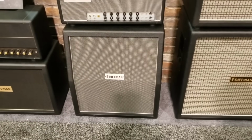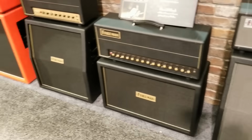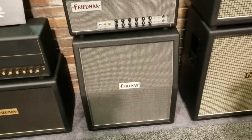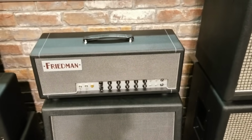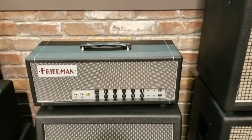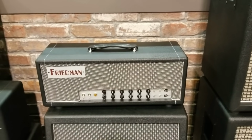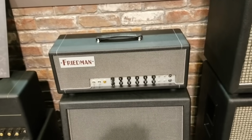For Friedman, we have a couple exciting things. Also a 212 cabinet. As you guys know, I'm a huge fan of these 212 cabinets. But also a new amp called the Twin Sister. Now, if it looks like a Dirty Shirley, it's because it is a Dirty Shirley, but it's a Twin Sister. It's 2 channels, 2 totally independent channels with 2 EQ stacks, the whole 9 yards. Presence controls, 50 watts, very, very cool.